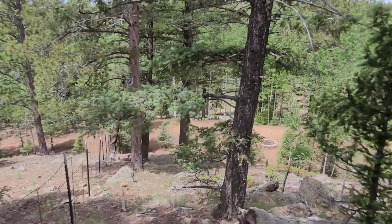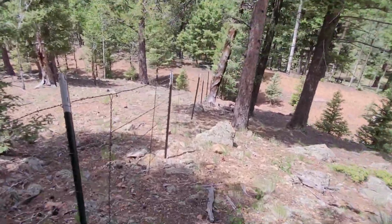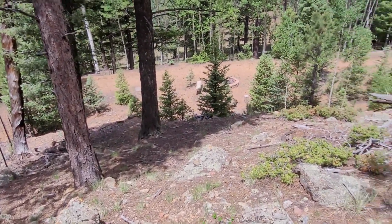I'm trying to steady the camera and watch my step too, because I'm not the most coordinated, and being short on oxygen makes it even different.